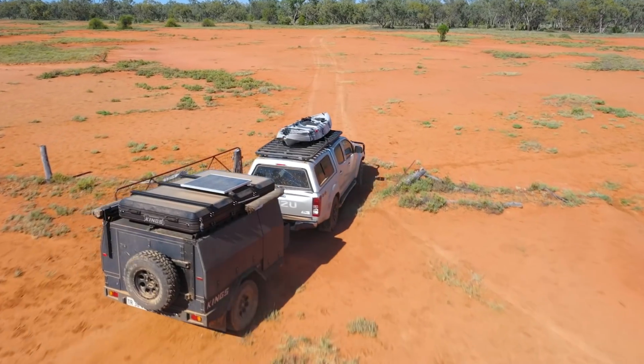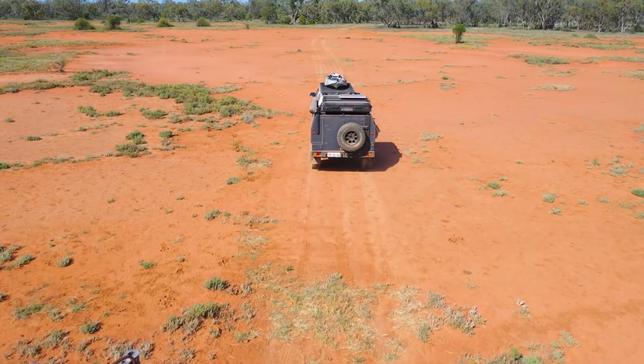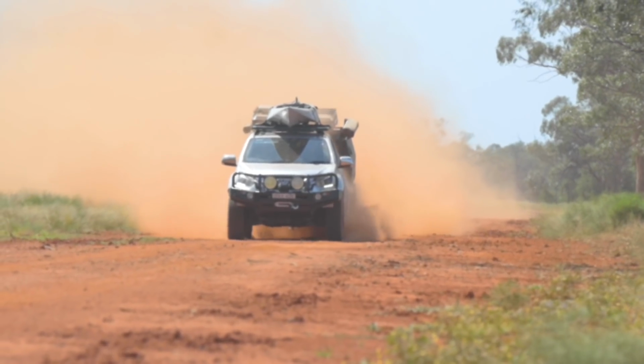As much as we don't want to leave the farm, we do have to make tracks. There's still so much for us to see on this trip.